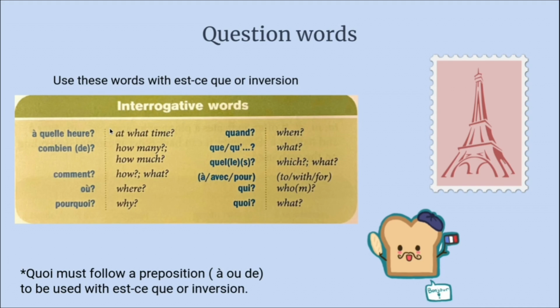Another thing to note is that quoi isn't a very good way to respond when you don't know what's going on. You wouldn't say quoi. You would say comment or pardon, because quoi is kind of impolite. Another thing, if you're being asked a question formulated with pourquoi, you would respond with parce que, which is because. And yeah, you guys probably are pretty confident on the question words.